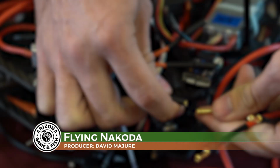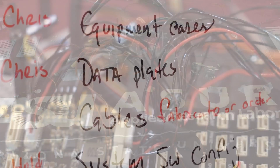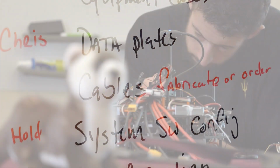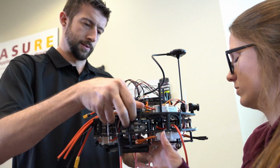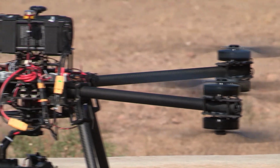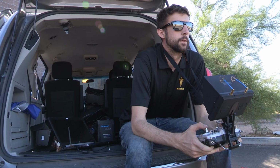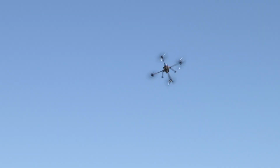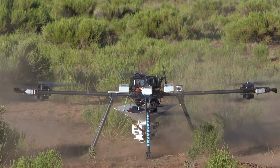There's 1,000 different frames, 1,000 different motors that can get the job done. These are parts and pieces of a plan to save an endangered species. 40 or 50 different components, and they all have to work together. Some plans fail before they fly. There's been some challenges, there's been some hiccups. But this one is finally taking off.